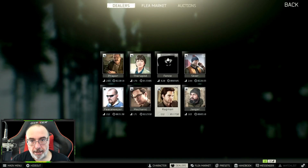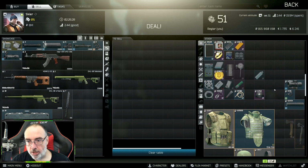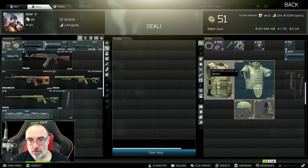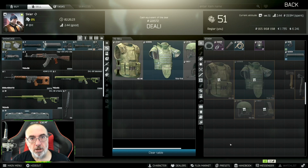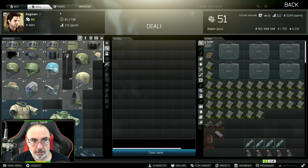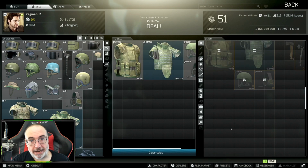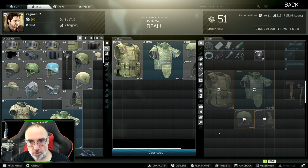Let's take a look now at clothing. So Skier typically would buy clothing, rigs, armor, etc. So if I sell these 4 items to Skier, it's 221k for an armored rig, armor, etc. If I go to Ragman and I sell the exact same items, it's 280, which is a significant increase over the 221 that Skier gave. So now you really want to make sure that you're selling to Ragman anything that's clothing related.